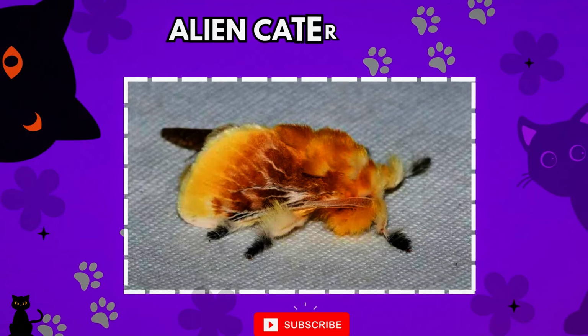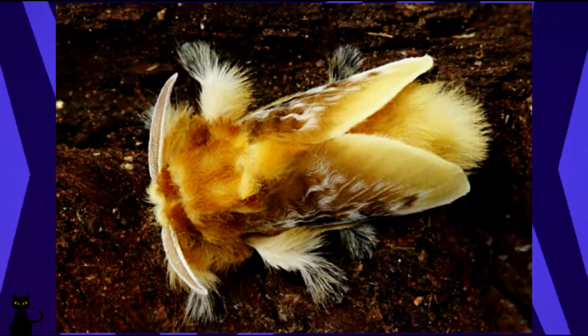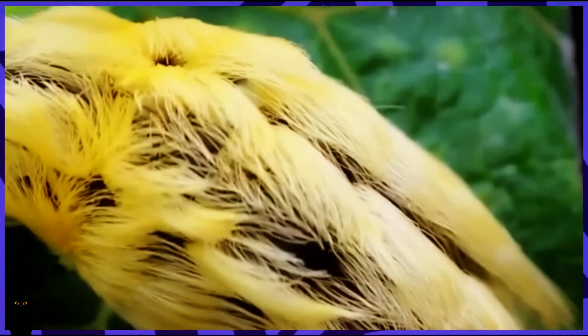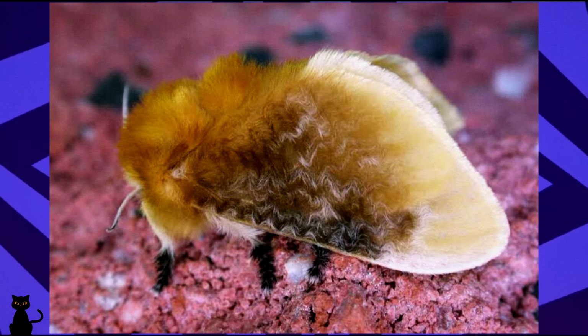9th place, alien caterpillar. The larva that looks out of this world. If someone told you they saw an alien creature in the garden, it might have been this one. The alien caterpillar is actually the larval stage of the Megalopyge opercularis moth, and it's terrifyingly strange. It has long, dense, soft hairs that look like fur or cotton. At first glance, it seems harmless, even cute.